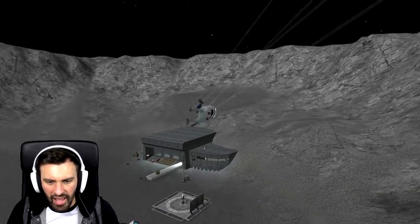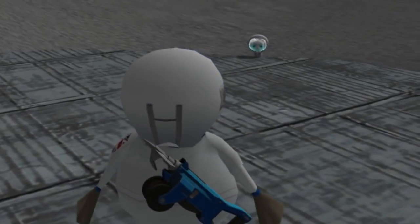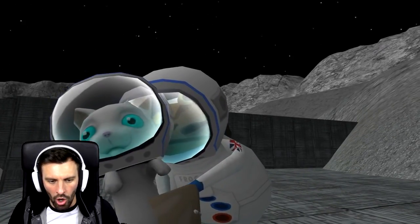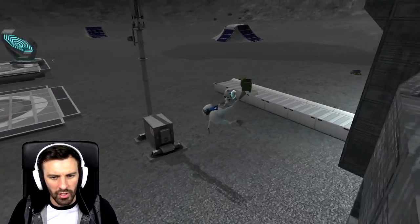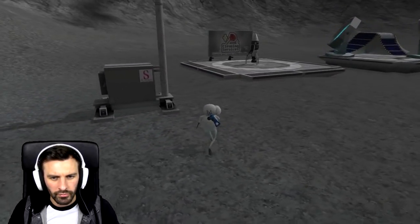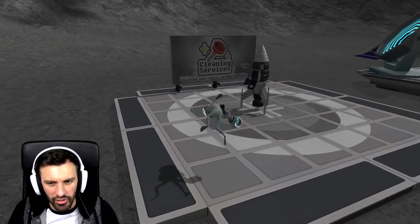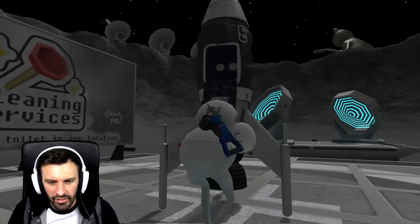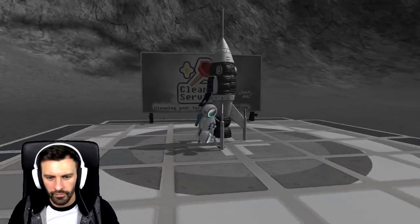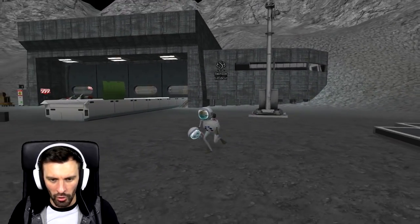Wow! Incoming! Oh, is there any guns up here? Ow! Is that a cat? But apparently there's absolute... Aww. That is so adorable. Didn't it say there was absolutely no pets allowed? Let's experiment. Cleaning services. Cleaning your toilet in any location. Ooh. Can I put the cat in there? I don't know. Oh my god, I hope that cat's okay.